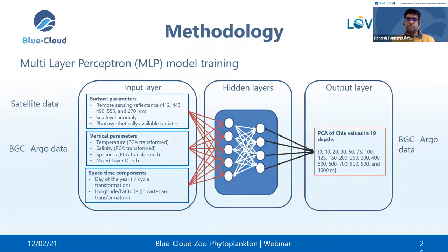In our input layer, we have three different parameter types classified as surface parameters, vertical parameters, and space-time components. The surface parameters are the remote sensing reflectance measured from ocean color satellites, sea level anomaly, and photosynthetically available radiation. The vertical parameters are temperature, salinity, and mixed layer depth, measured from BGC Argo floats. The space-time components are the day of the year, transformed into cycles, and the longitude and latitude transformed in Cartesian transformation. The outputs are the chlorophyll A concentrations from 19 depths. These are the depths which we have chosen for the study.